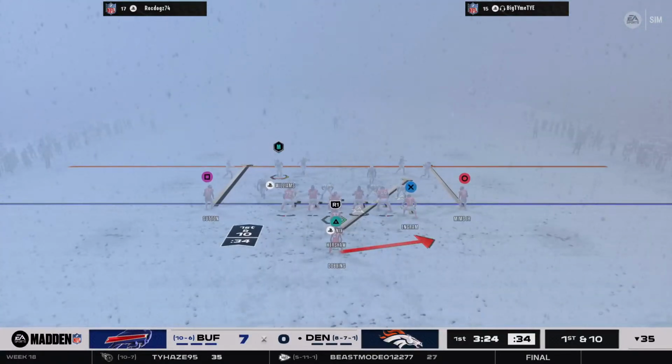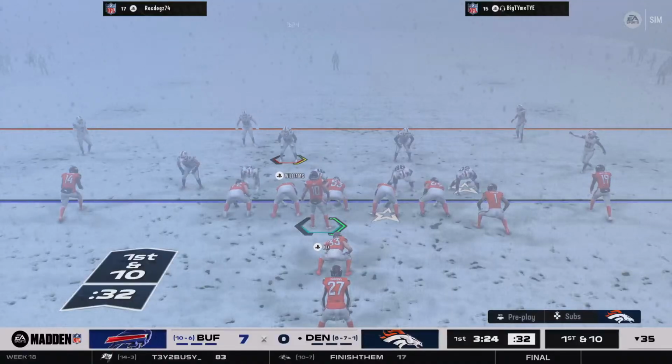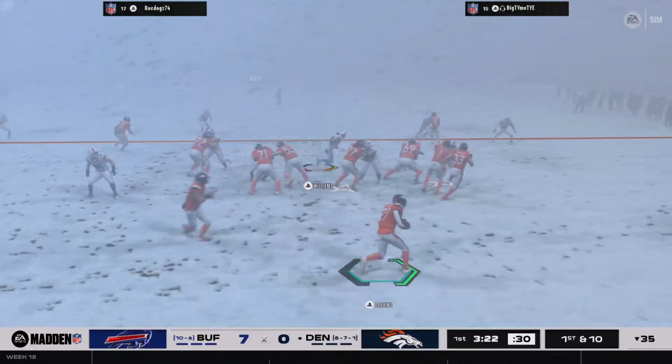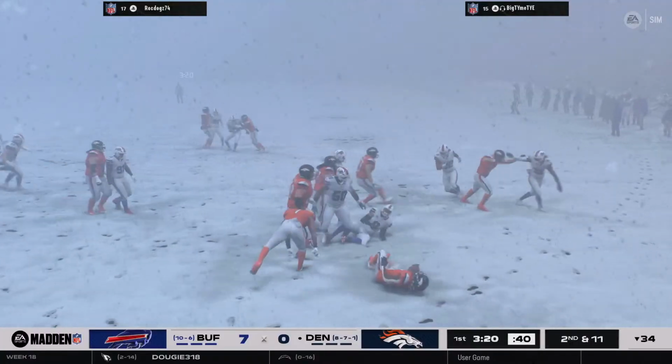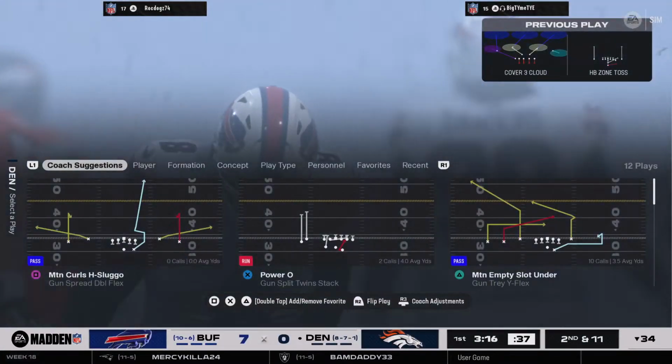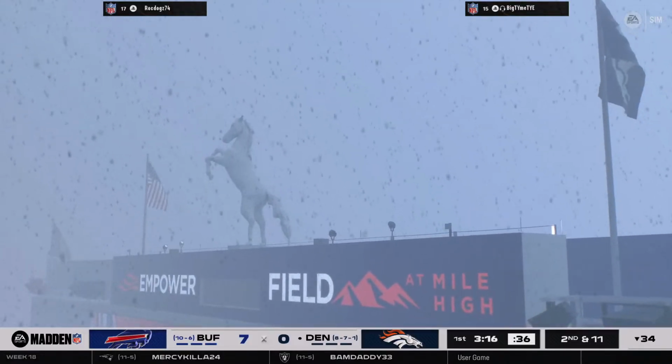Good starting field position for the Broncos as they get ready for 1st and 10. They'll start on the ground with Dobbins. And tough running as the elements continue offering up a challenge, partner. He is only able to get back to the line there.